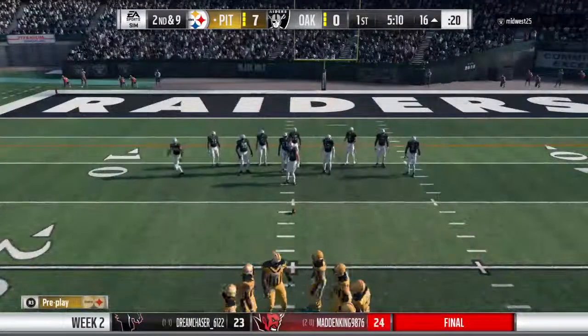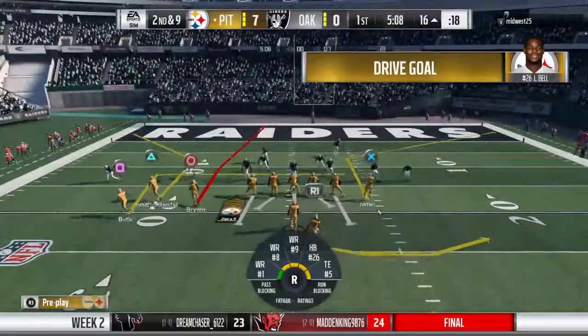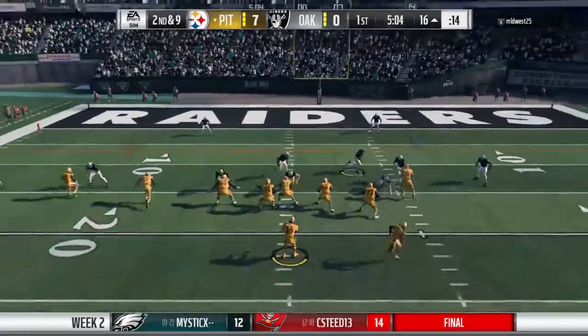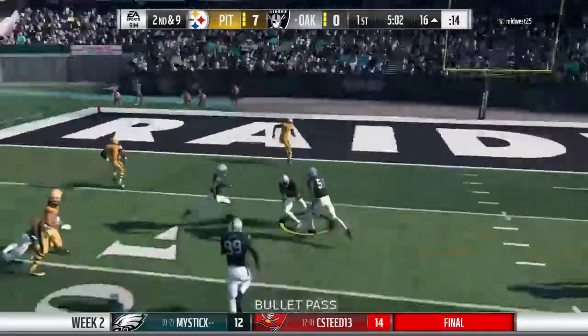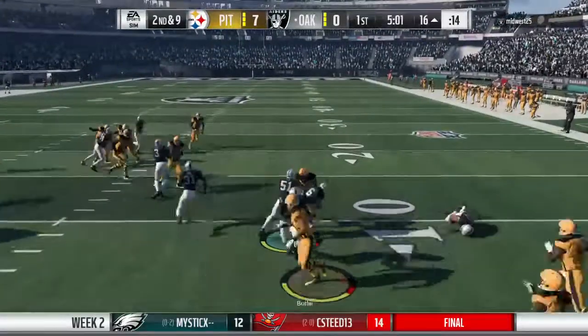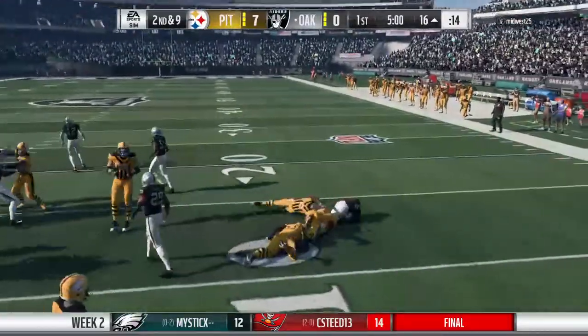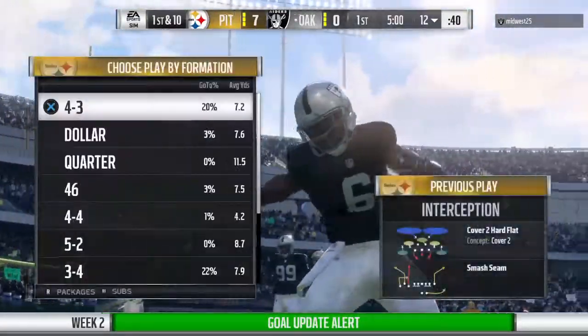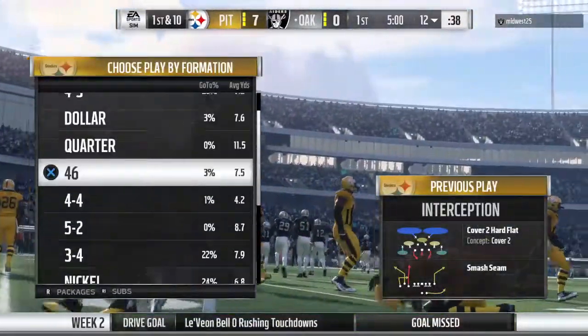I don't know what happened last week to really hurt their performance and hold down their production, but I would dare say that this week in practice, there's a lot of talk about how into heavy traffic, and it's intercepted. Picked off by Robert Alford. And to the 12. That's where it stops. The return is halted at the 12-yard line.